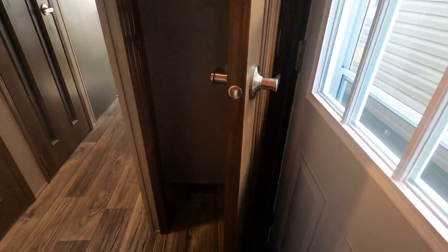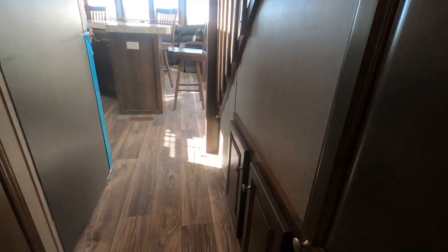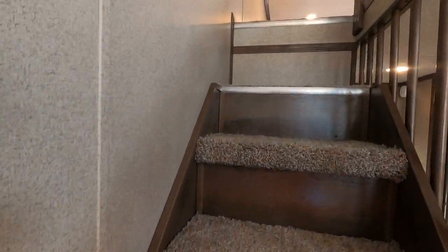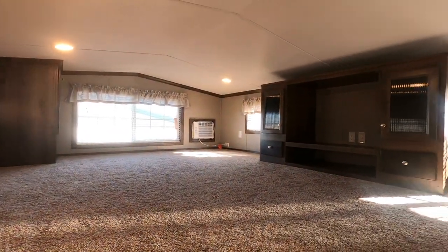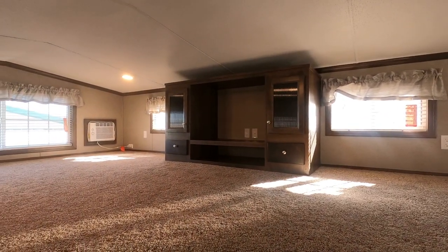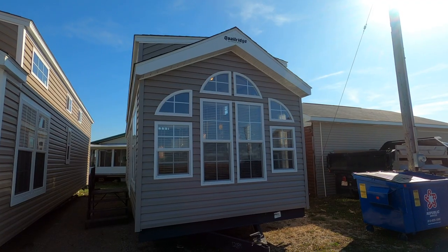We're coming back into the hallway. Close my closet. I already got the bathroom door closed. There's your hall pantry. There's storage under the stairs. So going up the stairs, we have about a half loft here. About half the trailer is loft. And the only carpet in here is in the loft and the master bedroom. You've got an auxiliary air conditioner to keep any guests that are playing or sleeping up here nice and cool. And there's an entertainment center. So, that pretty well sums it up.